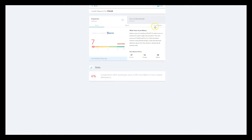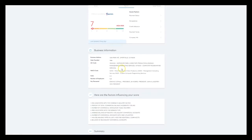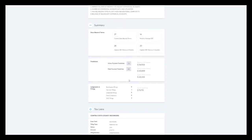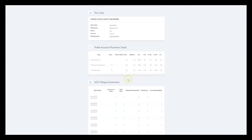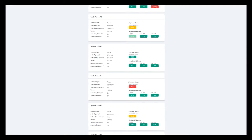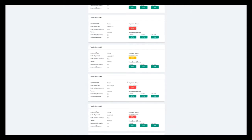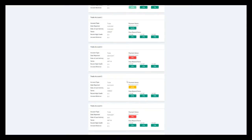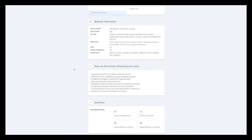So here's a summary of your score. Here are factors that affect your score, for example, with Experian. Here's your actual report information, where you can see your business information, factors influencing your score, and all kinds of summary data of what's on your credit report. You can see public records such as tax liens, UCC filings for outstanding loans, and all of the trade lines that you have and your complete payment history with everything that reports to your business credit reports. As you've learned earlier, what matters when it comes to business credit building is how many trade lines you have on your credit report. This is what will determine when you can move from one tier to another in credit.